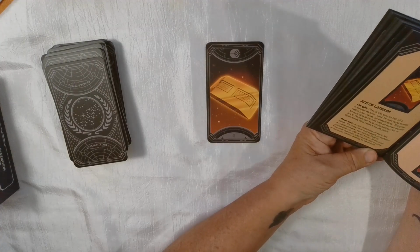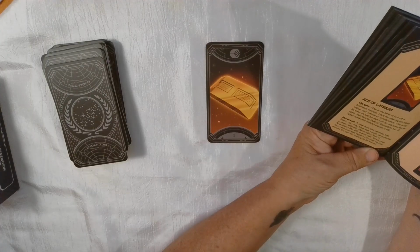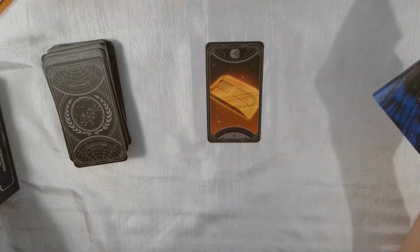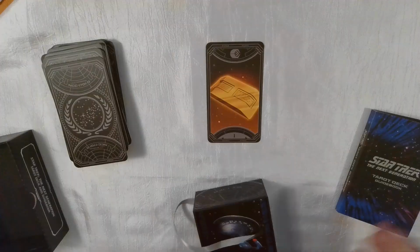If it was reversed, a new business venture has failed. You may have lost wealth or suffered a major setback. Remember Rule of Acquisition number 88: it ain't over till it's over. Your next business opportunity may be just around the corner, waiting to be seized. All right, so that is basically everything I have for this deck.